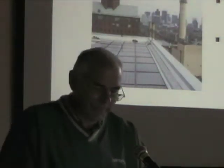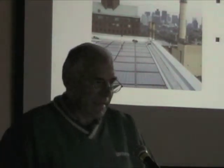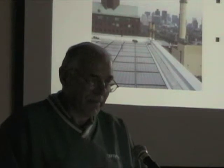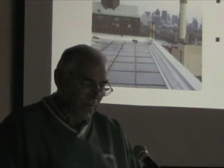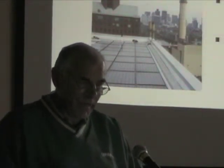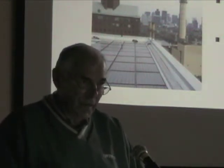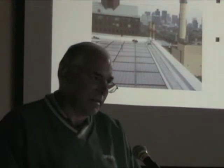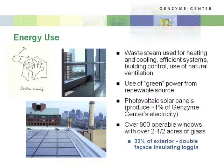Waste steam. We have the electric plant next door. The electric plant generates almost 500,000 pounds of steam in the course of one day. They can only sell 250,000 pounds. The other 250,000 pounds are being cooled off by the water. They suck in 1 million gallons of water a day and pump it out to where the Museum of Science is. If you ever drove by there and never seen the boats and never frozen, that's the reason why.